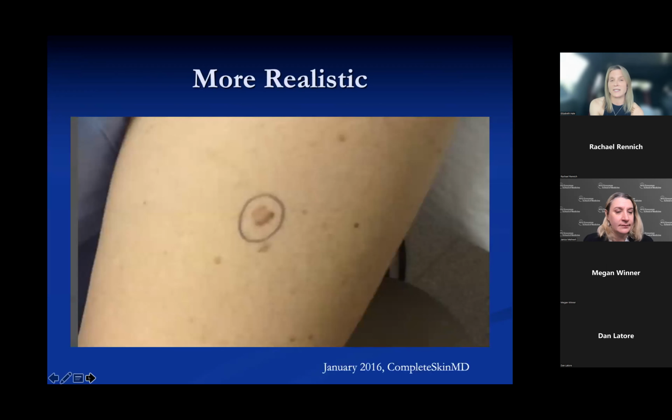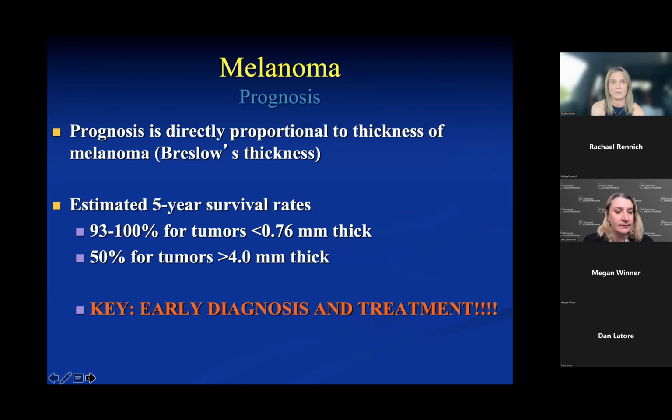However, this is more realistic. This is just a melanoma I diagnosed 6 years ago in my office. The patient was unaware of this lesion, but you can see that it does show some asymmetry, some irregular borders, some variation in color. So something like this definitely should be biopsied and treated as promptly as possible.